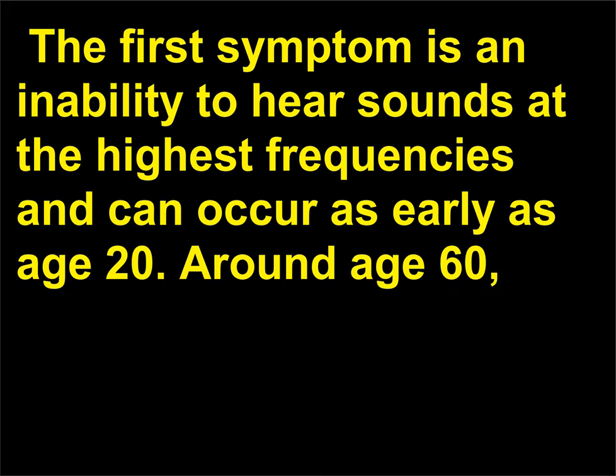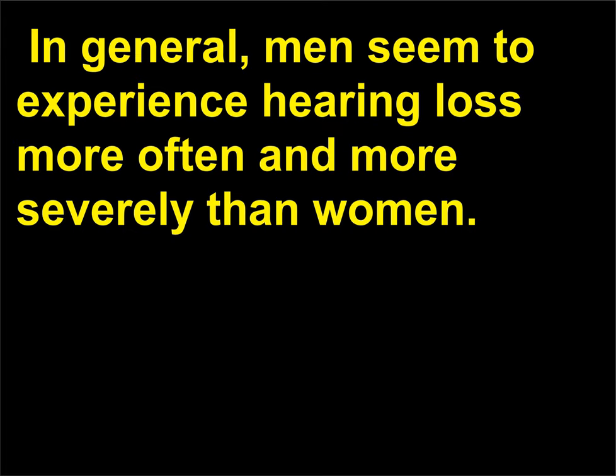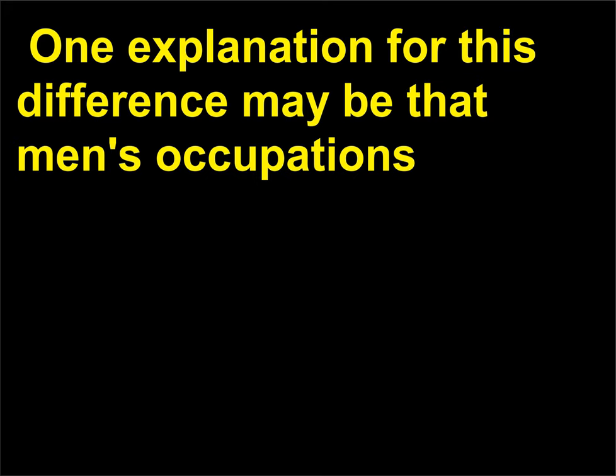There is considerable variation in how well people hear. Some have had significant loss of hearing since age 50, while others have no hearing problems into their 90s. In general, men seem to experience hearing loss more often and more severely than women. One explanation for this difference may be that men's occupations are usually associated with prolonged exposure to louder noises.